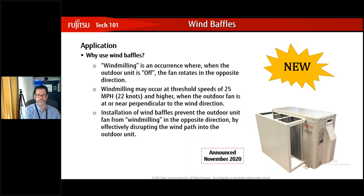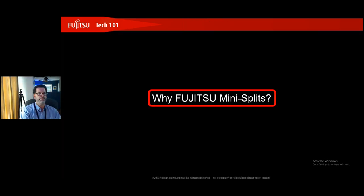Air baffles, wind baffles. Again, not an everyday application, but maybe it's specified. Maybe it's just in an area, airport, open fields, wherever it may be, and wind gusts are a problem with the backspinning of our motor, and we can't overcome the inertia of when the wind is blowing. So we have wind baffles. It's nothing new per se. It's just new to Fujitsu in an offering in their lineup. So be aware of that.